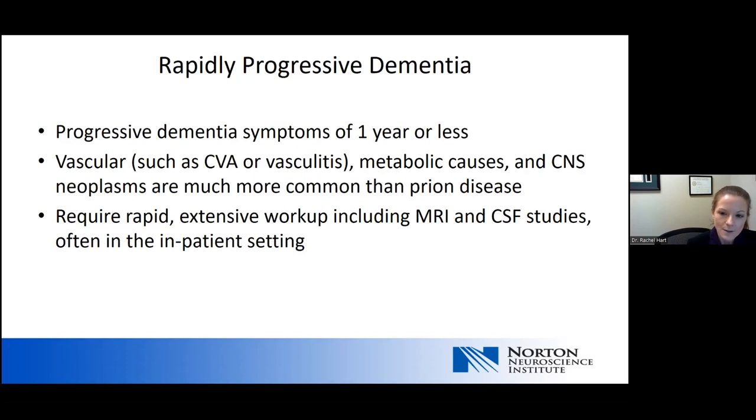Primarily what we see is that these patients have a vascular event, either a large stroke or a vasculitis event. They have a metabolic cause. We've had patients whose sodium levels have dropped to 106, 108, who present with rapidly progressive cognitive symptoms that look like a dementia. And then CNS neoplasms are also much more common than prion disease. These patients with rapid progression of symptoms are really the only ones that are an urgency as far as a rapid workup. They tend to need extensive workup, including MRIs and CSF studies, and oftentimes these patients require an inpatient setting to get that evaluation done quickly.